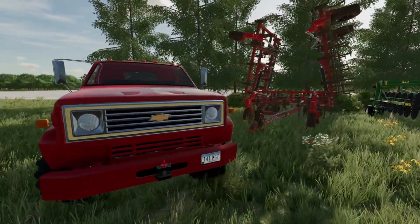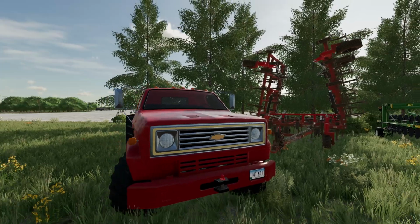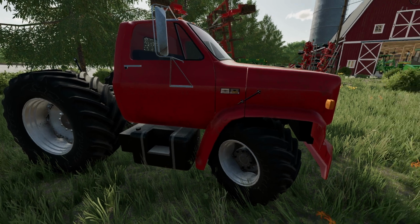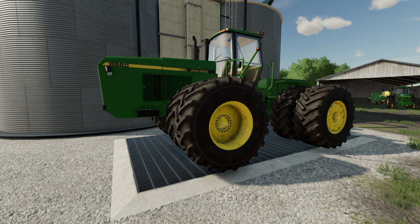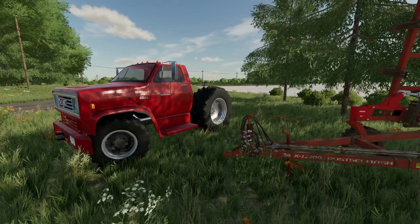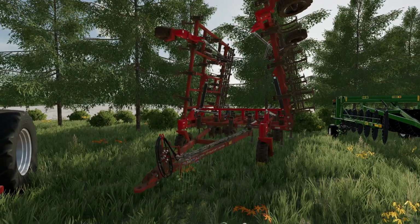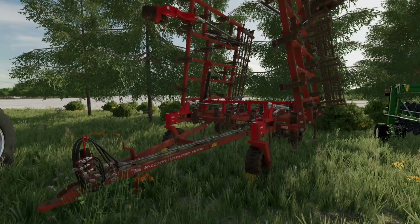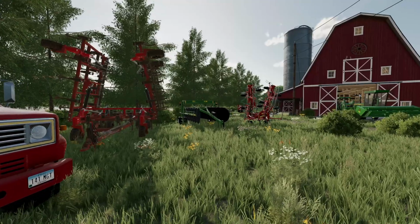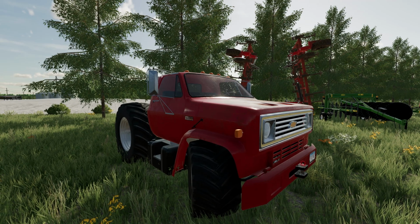So our last task is to try to use this chisel plow and get into a field and clean things up a little bit. Now, guys, I'm not sure if it's going to be able to handle this. This is typically a job I would do with our articulating John Deere 8960. But we're going to see what the tractor can do. Now, the 8960 is not exactly a hugely overpowered high horsepower tractor. It's under 400 horsepower, I believe. So the tractor may have a fighting chance.